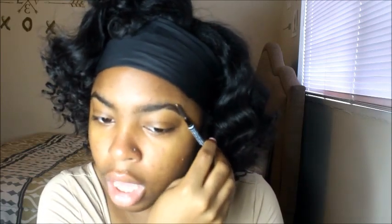I feel like the quality of the pencil is better because this micro pencil will start to fade at the top of my brow for no reason. I don't even know why. So yeah, that one fades, but this one doesn't. I went out all weekend when I first bought it and it didn't fade on me at all, which is still lit.